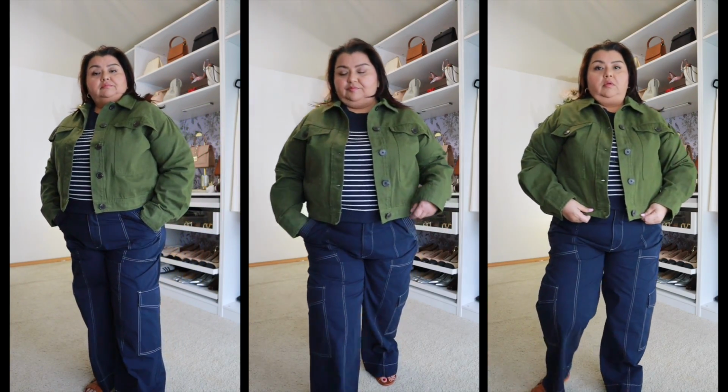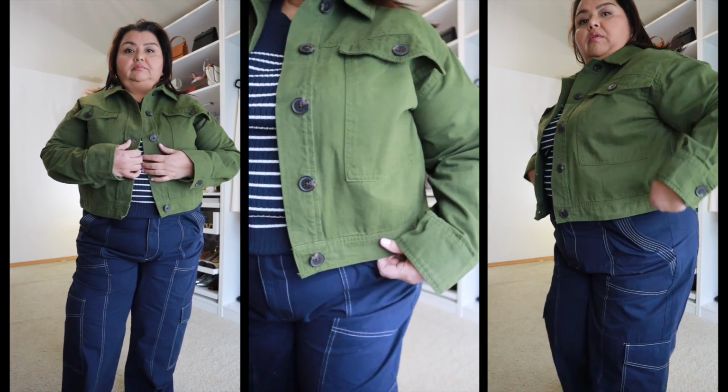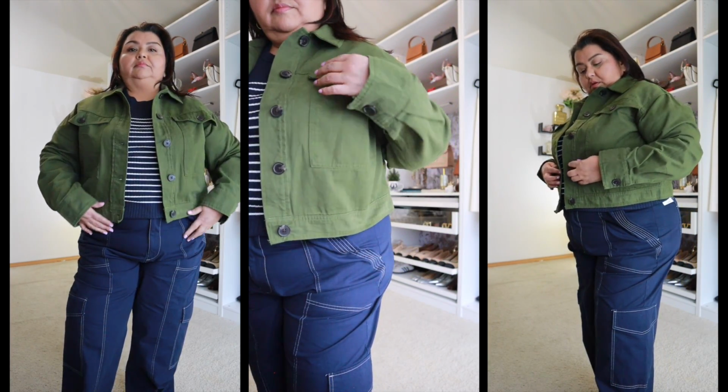I like this if you are looking for something that is going to serve in the same way as a denim jacket, but that isn't a denim jacket. I like it for that reason. It's more like a sporty kind of vibe. So it's not exactly my personal style.